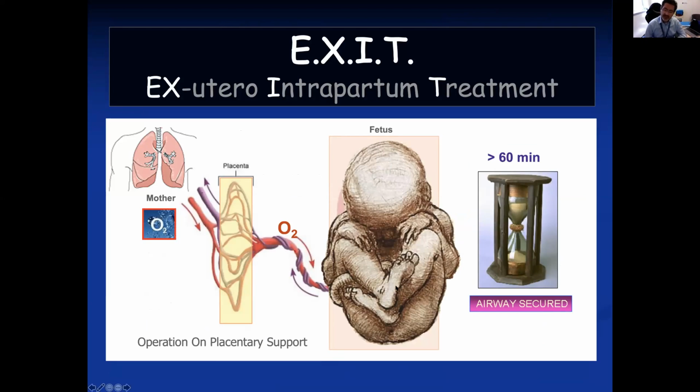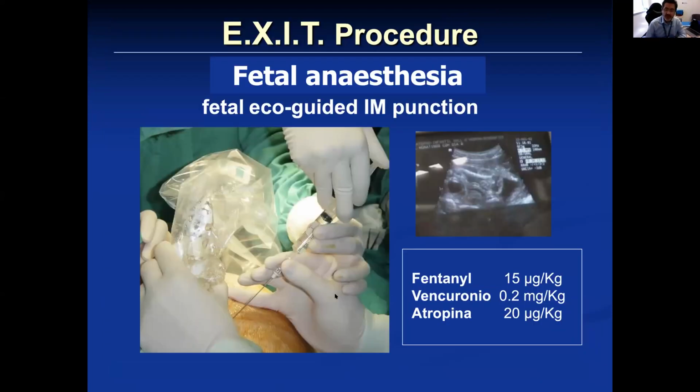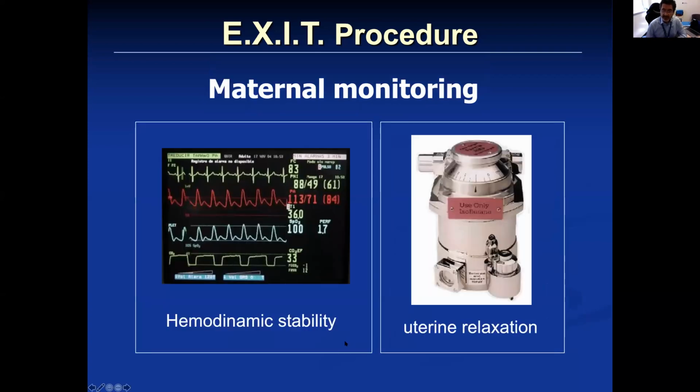So we did mediastinal tumor resections even for 3 hours on EXIT. But you need to do a very good EXIT. For that reason, it's not a C-section. You need to put anesthesia in the fetus, okay? So this cocktail that we did before for spina bifida. And also you need to maintain the mother very stable, not bleeding, and also the uterine relaxation is mandatory.